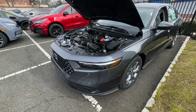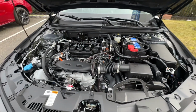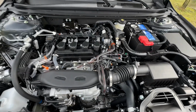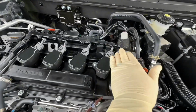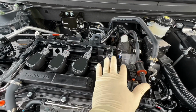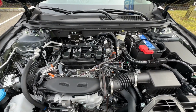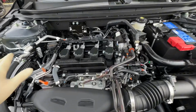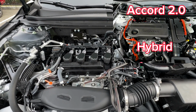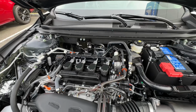Some issues that we have been seeing. Here in front of me, we have a 1.5T, and I talked about this when I first did my introduction video on the car, some issues I thought the car may have. We do see a lot of rodent damage. Typically it's either this connector here or the cylinder number 4 coil wire right over here. The rodents just seem to be attracted to these two connectors on basically all 1.5Ts, which is exactly what we have here. On the Accord 2.0 hybrid, there is actually a cover which solves a lot of those issues, and we have not seen any of those issues with the Accord 2.0 hybrid. With the 1.5T, everything is very exposed and very accessible to these rodents.